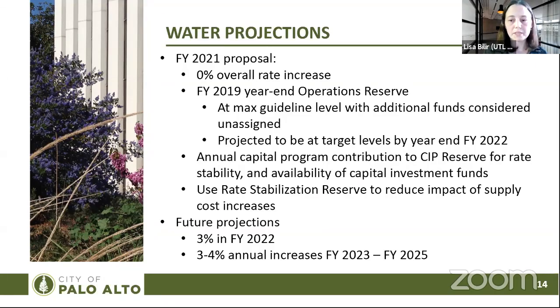The next two bullets I want to bring to your attention. The first is about an annual capital program contribution to the CIP reserve. The water utility has a 2-year main replacement cycle, which means that every other year is a large main replacement project. The next one is coming in 2022. So the annual capital program contribution is to really try to make sure that rates are as stable as possible and also ensure that funds are available for those capital investment projects. So this plan includes an annual capital program contribution at a level amount going from the operations reserve to the CIP reserve in order to fund CIP projects.